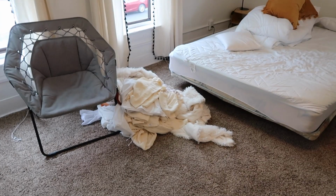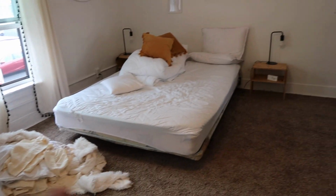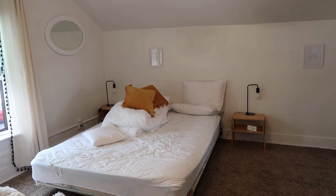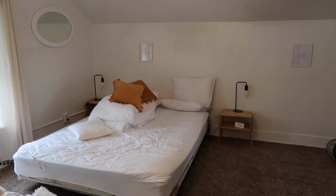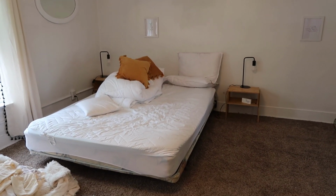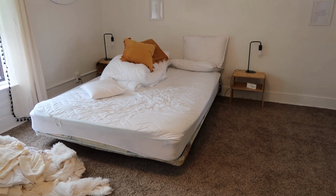First I'll give you an overview of what it looks like now that they're gone. When they leave, we asked them to strip the bed, which they did. For some reason, they moved the bed over, which is weird, and they should have moved it back, in my opinion. So I think we're gonna add in our rules for next time that if you move any furniture, please move it back to where it was, because that's annoying.